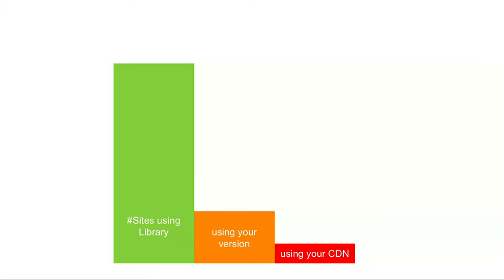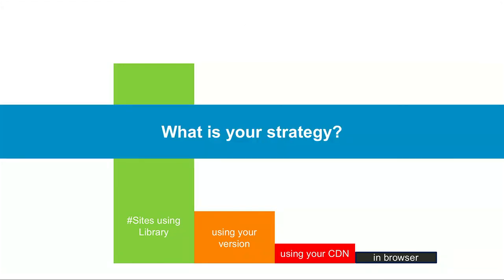Now, on how many different CDNs can you download jQuery? 4 or 5. So the chance that they have it in cache depends on your version, depends if they use, let's say, the same CDN for jQuery. And next, they need to have it in their browser. So that's one thing. Now, what are your possibilities?